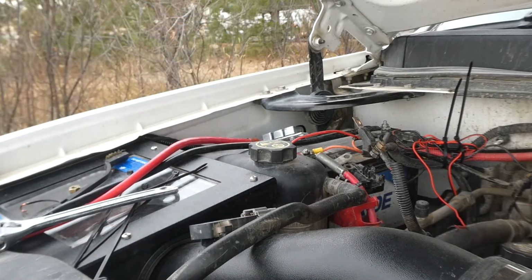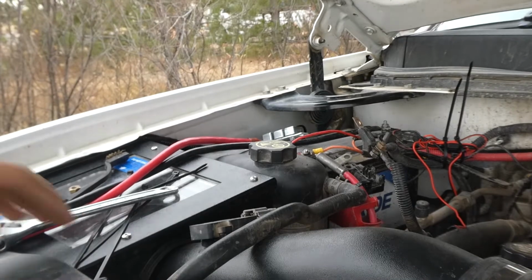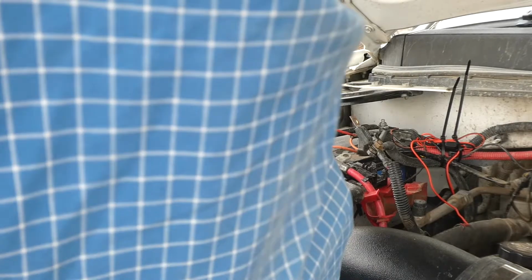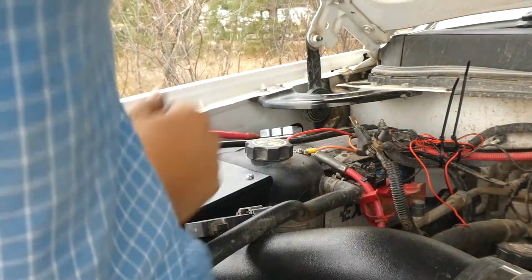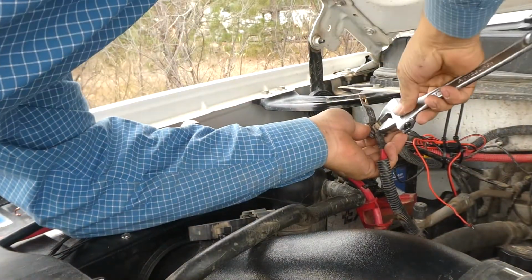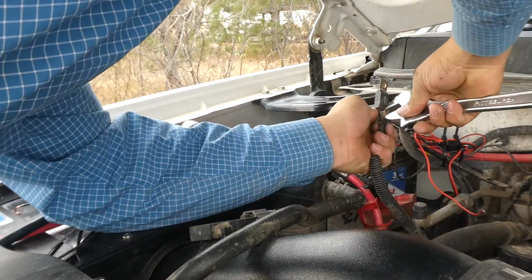I gotta get these parts that fell before I lose them. I'm probably gonna go through and redo my wiring because that looks awful and I hate it. Okay, and I got another piece down here. This has to have something to do with it. Oh, I need another wrench. See if I can. No, I can't. I'm gonna have to go get another wrench.